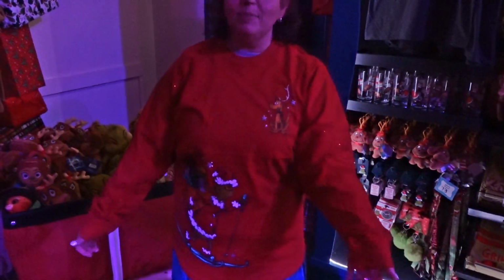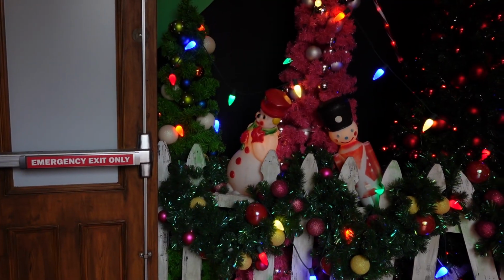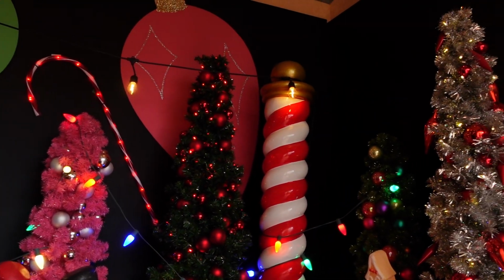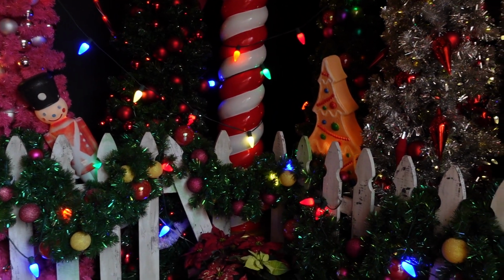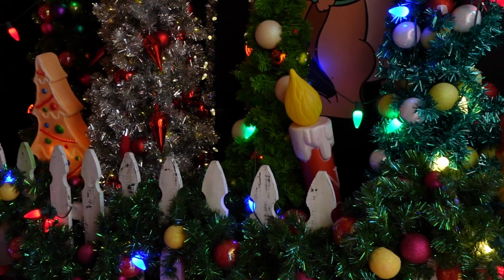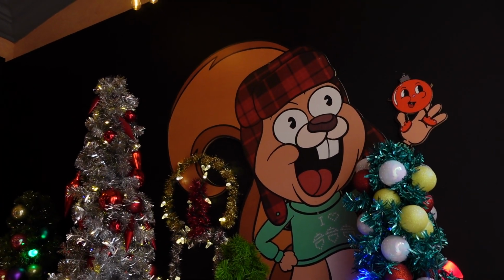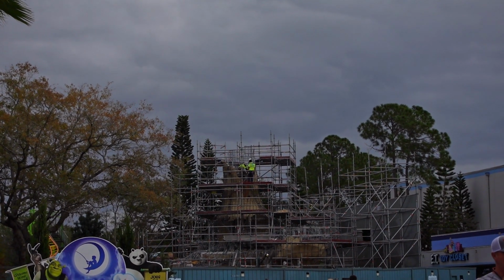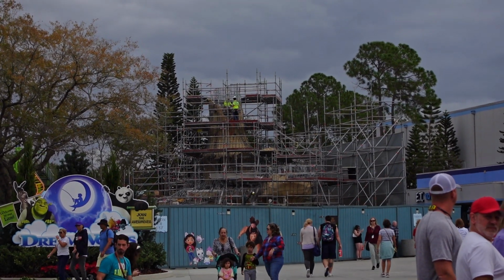Just thinking of getting the spirit jersey, I want to see what it looks like. Some of the decorations as we're coming out of the tribute store. I like that store, it's cool. Construction update. I think they're doing like a DreamWorks Land. Well, they are. It says over there, DreamWorks Land.